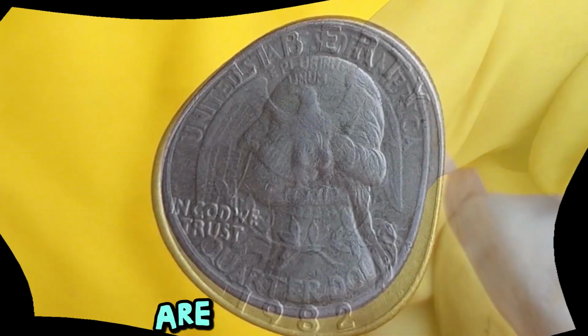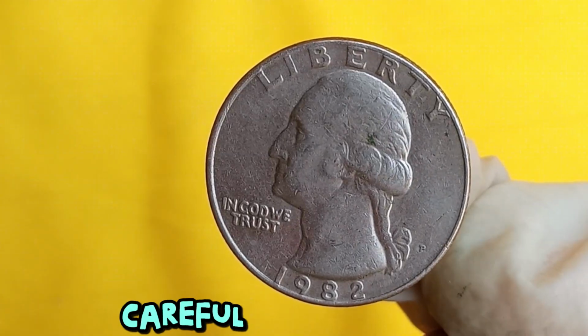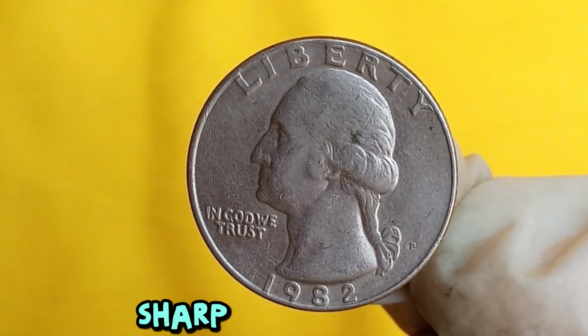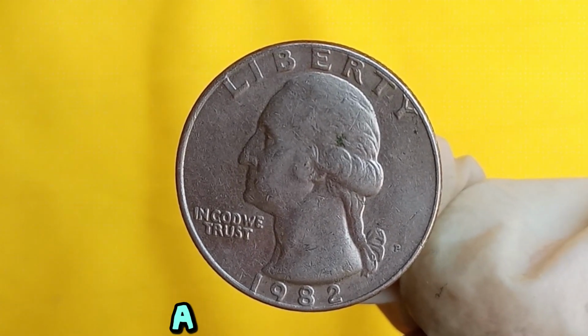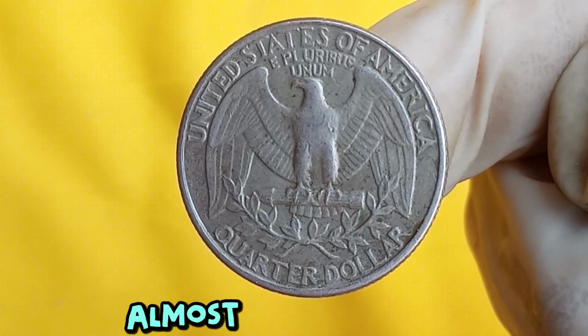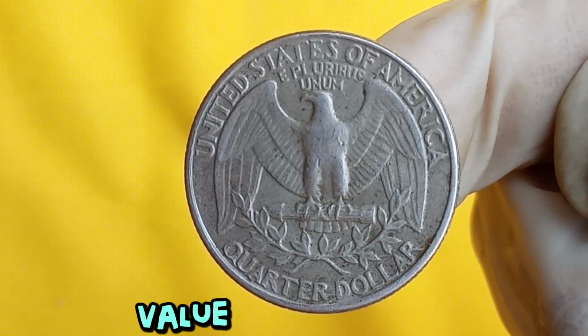For collectors who are searching for the 1982 P Liberty Quarter, the key is patience and careful observation. Examine the details of the coin, look for sharp lines in the hair of Washington, strong lettering in the word Liberty, and a bright original shine across the surface. Coins that appear almost untouched by circulation are the ones that have the greatest potential value.